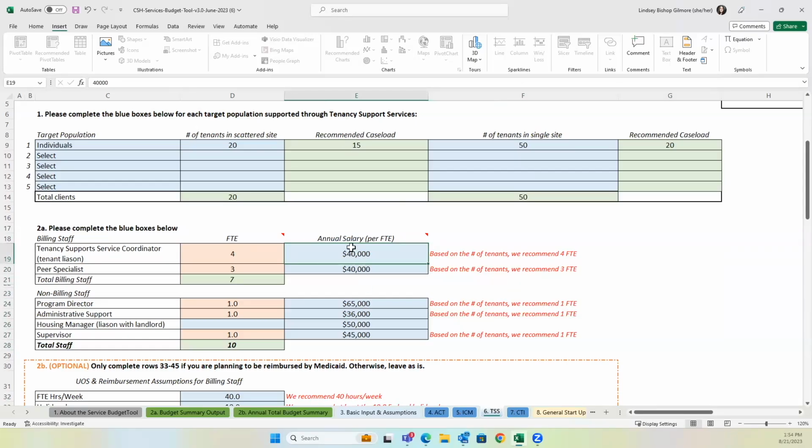The column E under annual salary, if you have for your staff what your salary is, I recommend putting that in here. This is totally based on a national average since it's a national tool. So if you are able to get that data for your agency, very much recommend it. And then for the time being, just ignore this billing and non-billing staff for the moment, because the billing versus non-billing is Medicaid specific.